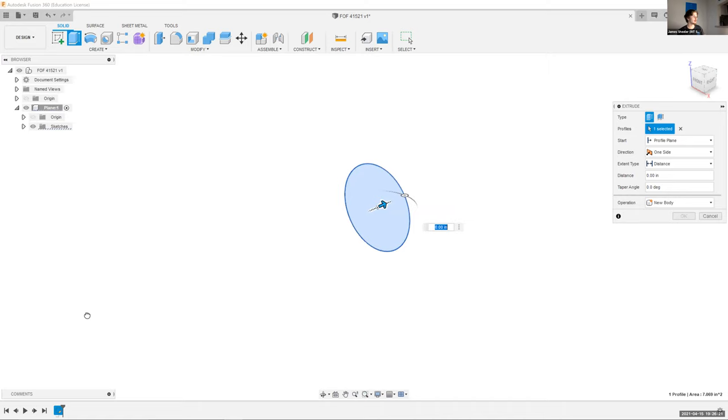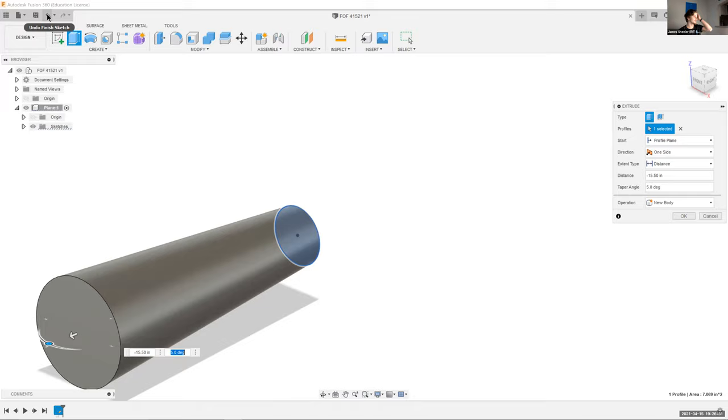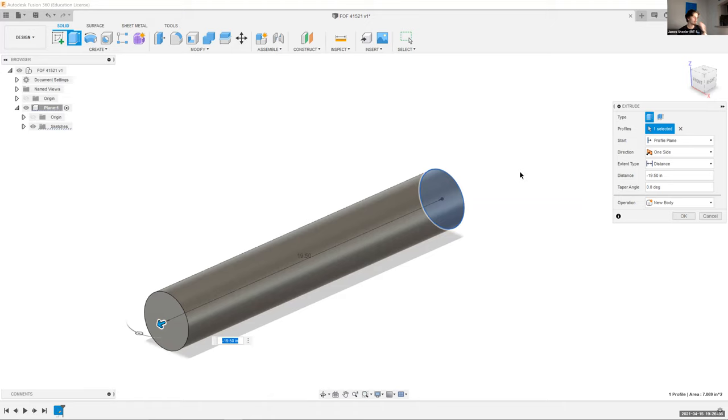And we can now drag it in either direction and choose our size, but we don't really want to do that right now. Let's see, undo that, oops. Drag it, all right. So here's our cabin of the plane. We don't want to make it symmetrical. We could though, and we'll just hit okay. Great.